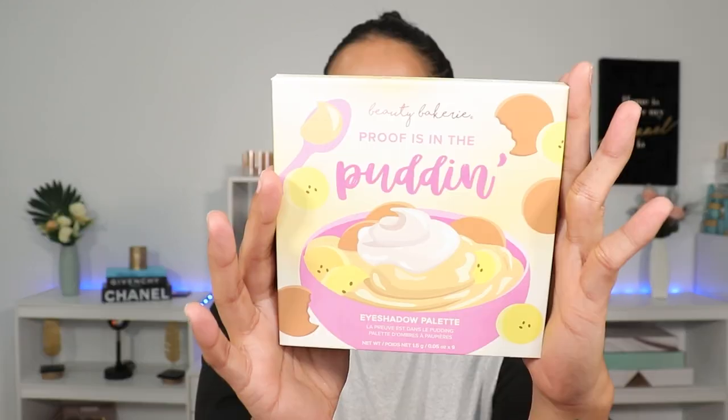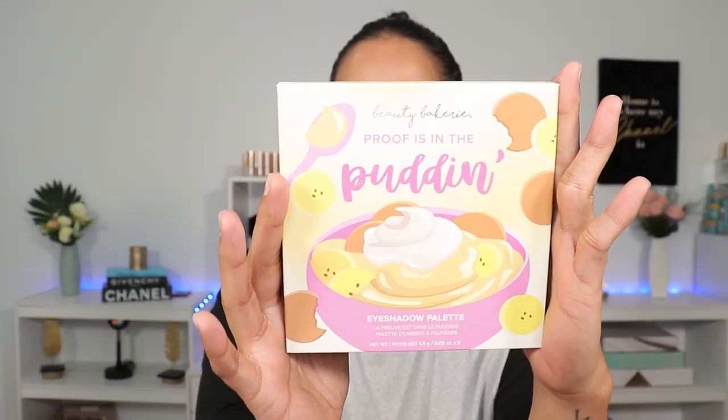And then last but not least, we ended up getting a Beauty Bakery palette. This is the proof is in the pudding. The packaging is cute, of course. It's always cute and creative and always in theme. And when you open it up, you have a super neutral palette. You probably can't get any more neutral than this. This one looks beautiful. Mango pudding is also really nice. This one, Nana pudding, is a really nice shade to apply all over the lid if you want to go really natural as well. So it's a nice palette.